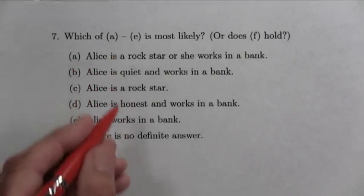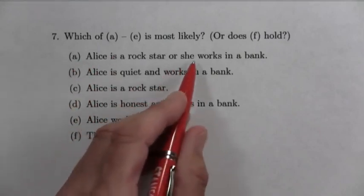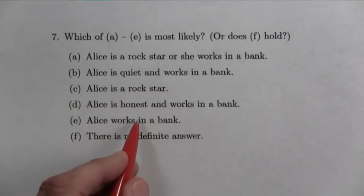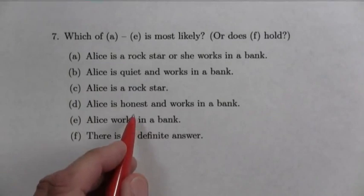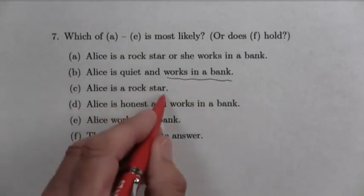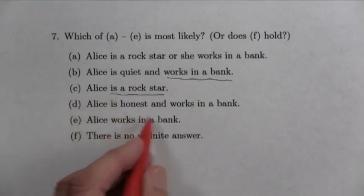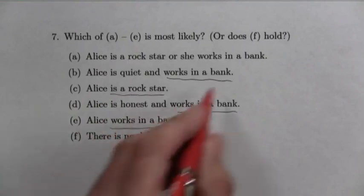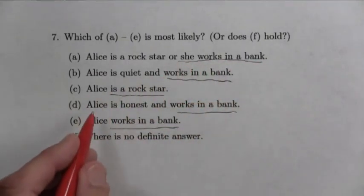Well, number 7 is slightly different because we don't have a common expression in all of the 5, in the case of works in a bank. In this one, we have works in a bank and something else. This one we've got is a rock star. This one we've got works in a bank and something else. This one we've got works in a bank. There we've got works in a bank. Okay.